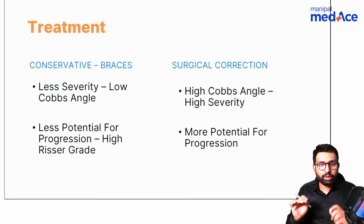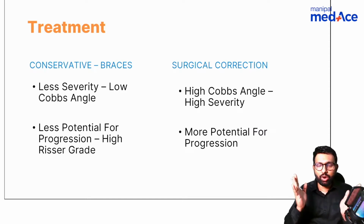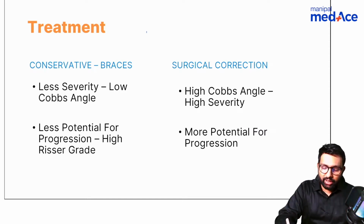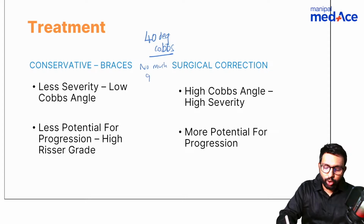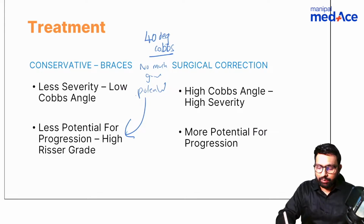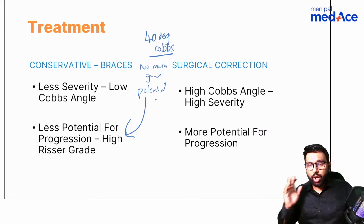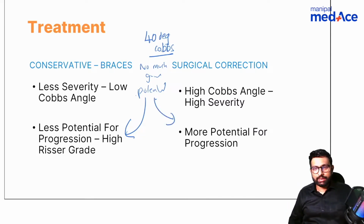we have to then decide whether to treat it conservatively or surgically, and the cutoff here is 40 degrees of Cobb's. If there is 40 degrees of Cobb's and there is not much growth potential, then you can do conservative treatment. But if there is surgical correction, if there is a curve beyond 40 degrees, or there is a lot of growth potential left, then you might have to go for surgery.